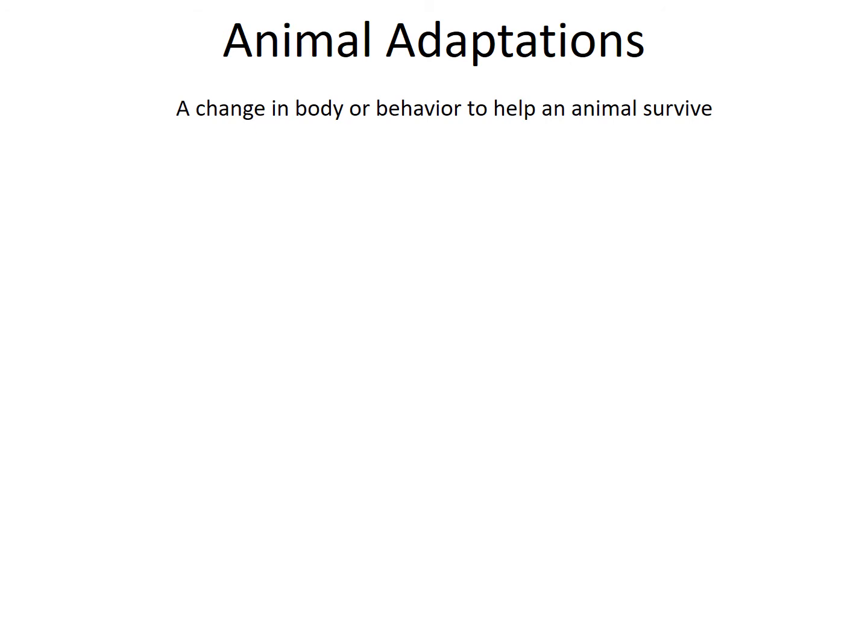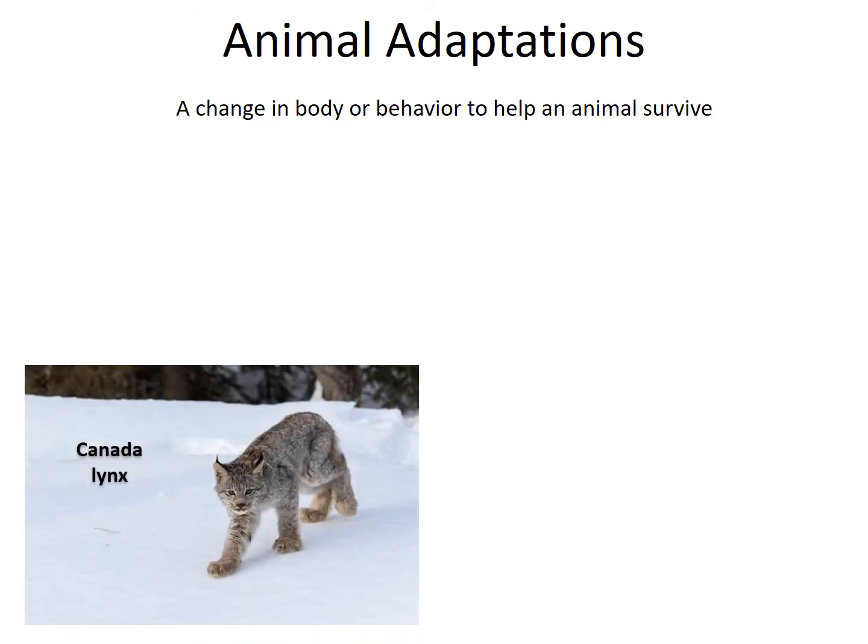In the picture on the bottom, you will see a Canadian lynx. In the winter, their large feet act like snowshoes to help them walk on top of the snow better. You can see in the picture that the lynx is traveling on top of the snow. Have you ever worn snowshoes?